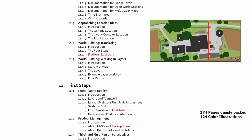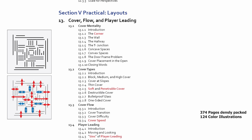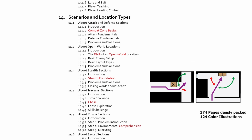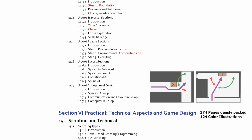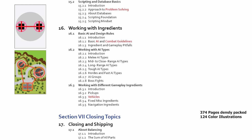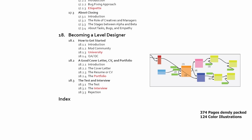A key aspect of this book is that everything here is rooted in practical experience and intended to be used in a realistic level design environment. This is not an academic piece of research, but rather 100% applicable knowledge and professional insight that comes from my experience as a designer, lead, mentor, and director.